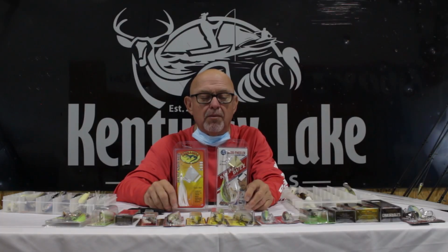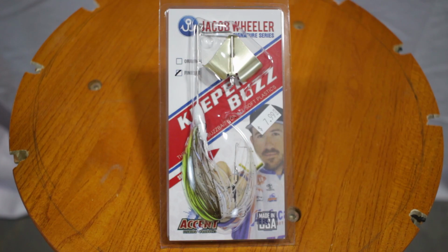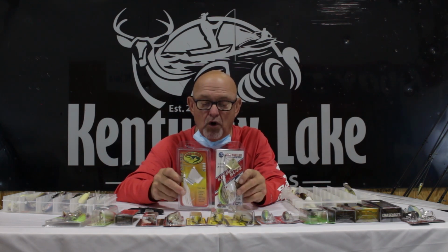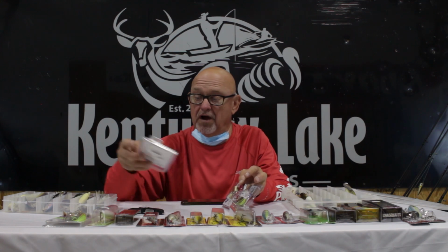And this is the Jacob Wheeler series buzz bait. This particular bait is a finesse. We have it in the original finesse. The only difference in the two baits is the size of the blade. The finesse is a tighter, smaller blade, doesn't make as much noise. The bigger blade makes a lot more noise and moves a lot more water. We've got those in stock.